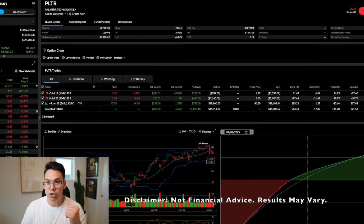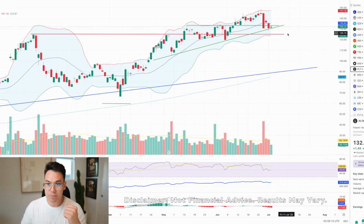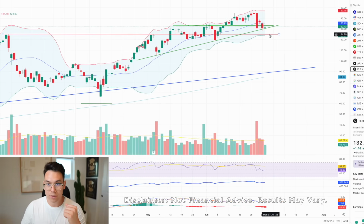So if I go to the chart of Palantir, you could see that I sold the put option all the way down here at 125. From right now, the stock would have to go down an additional 5% by expiration for me to get assigned those shares. So I'm pretty far away from the stock right now. I actually sold those 125 puts right here when the stock was trading at 145, so it was much further away and the stock is coming closer towards me.